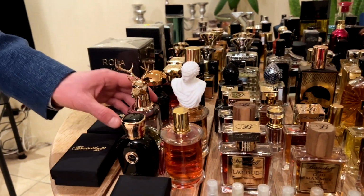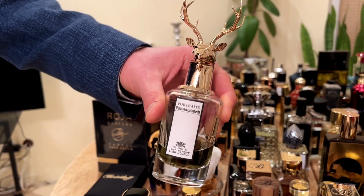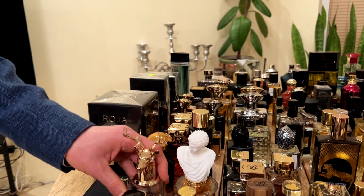The next one I have is from Penhaligon's. It's The Tragedy of Lord George. Look at this beautiful cap, amazing.